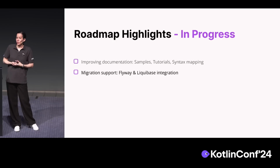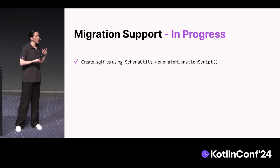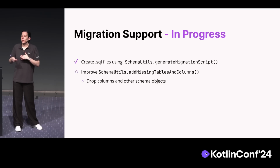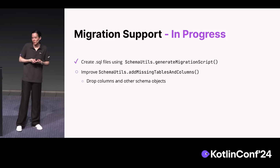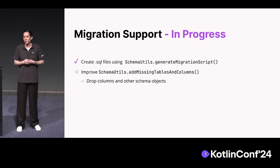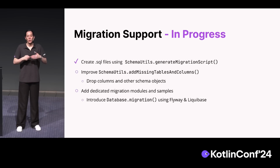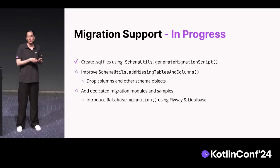The call for migration support has been heard. As I mentioned earlier, we already have introduced a way to generate a migration script from the existing table objects. But on top of that, we're now going to go forward and do more tasks, like, for example, addressing some of the current limitations that we have by specifically fleshing out some of the functionality for dropping schema objects, for example, which initially Exposed took an opinionated stance against. And we're also going to add specific modules that allow easier integration between Exposed and more mature migration tools like Liquibase and Flyway.